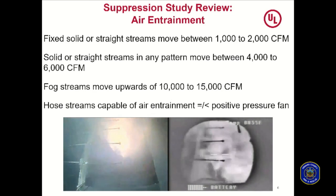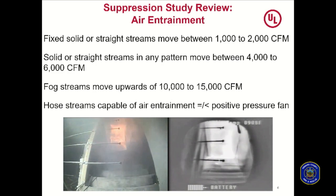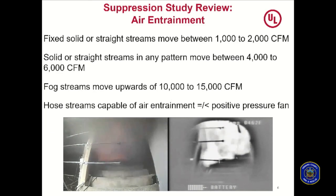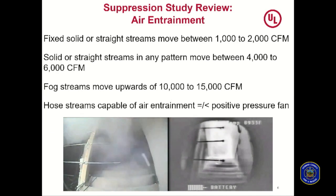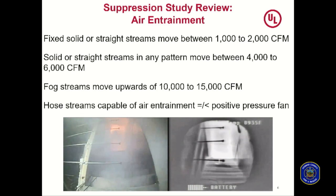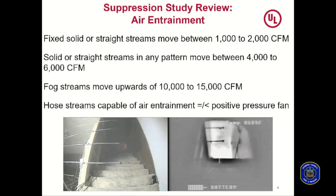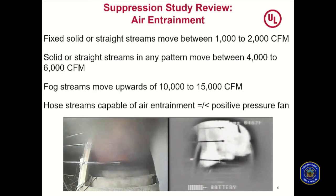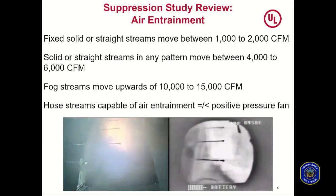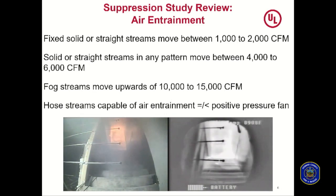If you take that same solid or straight stream and start to manipulate it in any type of pattern, whether that be an O pattern, a T, a Z, an N, wall, ceiling, wall, whatever the pattern of choice is, and you're doing that at about the same speed, you're going to be moving somewhere between 4,000 to 6,000 CFM. So a drastic step up from our 1 to 2 when we're holding our stream fixed. Then we take that straight stream and rotate it to a fog, whether that be a 15 or 30 degree fog. Now we're starting to move a whole lot more air, upwards of 10 to 15,000 CFM.